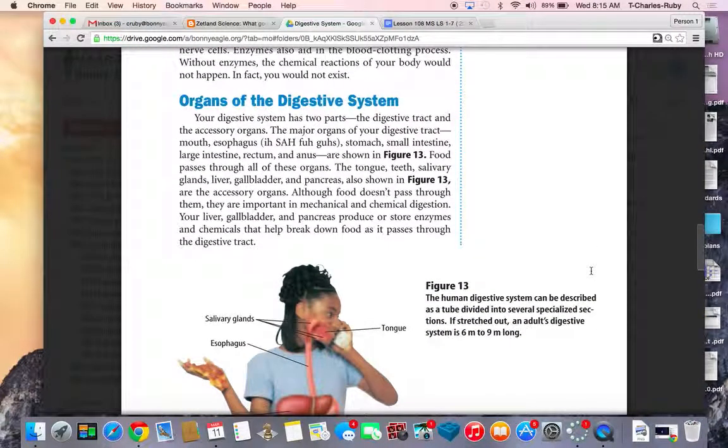Here we go. Fun stuff. Can you read that title for me? Organs of the digestive system.